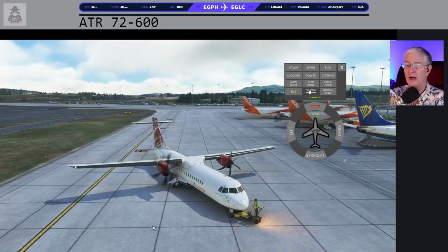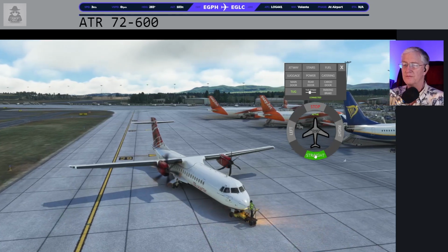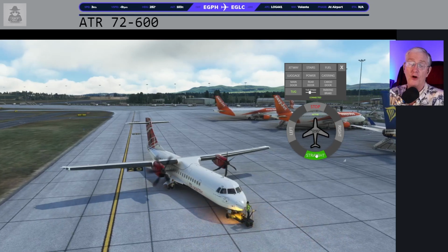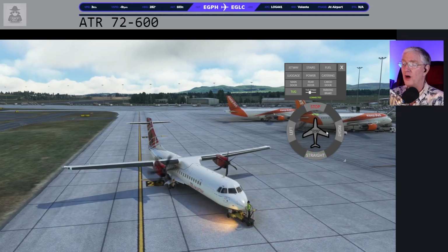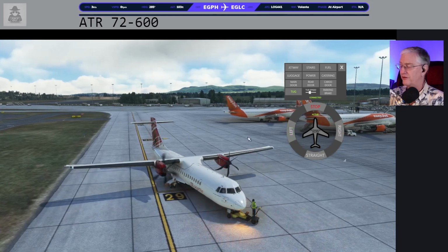At that point in time, you've got a propeller spinning. That's probably pretty good. We could have pushed back a little better. Now, there are pushback applications that you can plan your route. And if GSX is set up correctly, it'll put you right on the line. But I think that this is probably just as good for us.